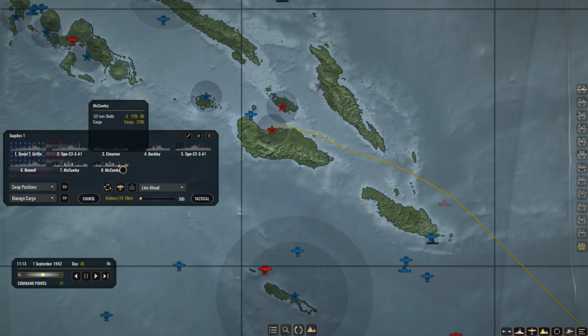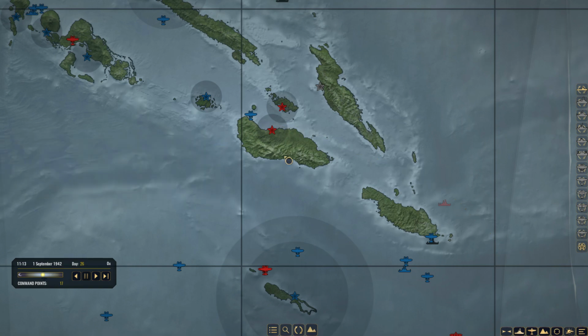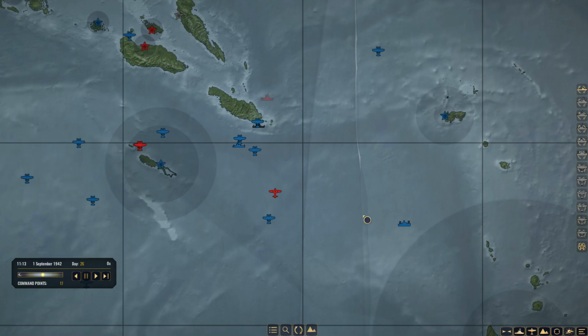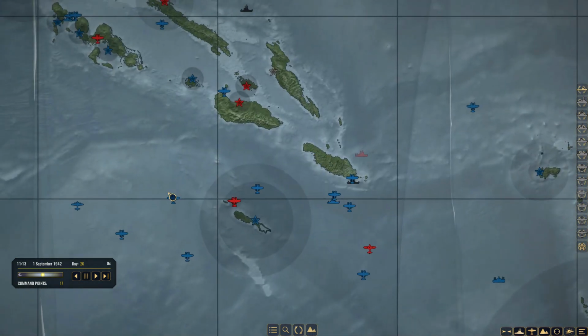We do have 4,200 troops roughly to go towards Guadalcanal, and they are going to be somewhat undersupplied, unfortunately, actually quite badly undersupplied. But not to worry, we can always pick up some supplies. We're going to have to rinse our supplies from Renault Island, I think. Probably should have been more supply heavy, of course, but that's okay. Just get some troops on to Guadalcanal and come back and forth and cycle those through.